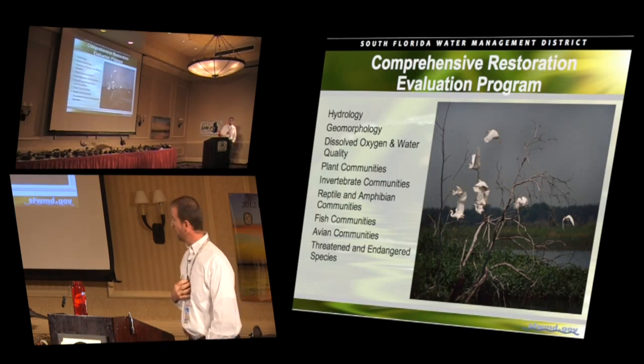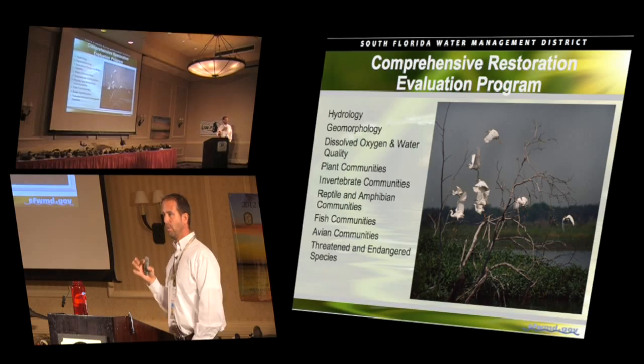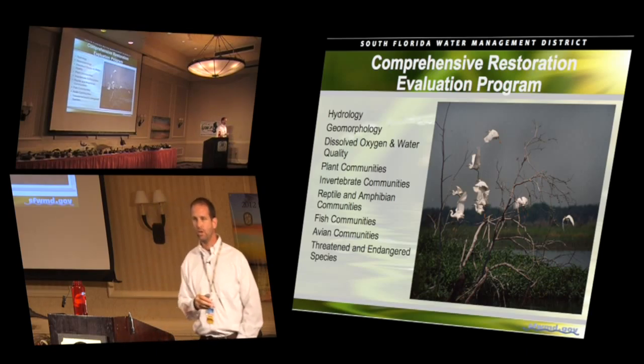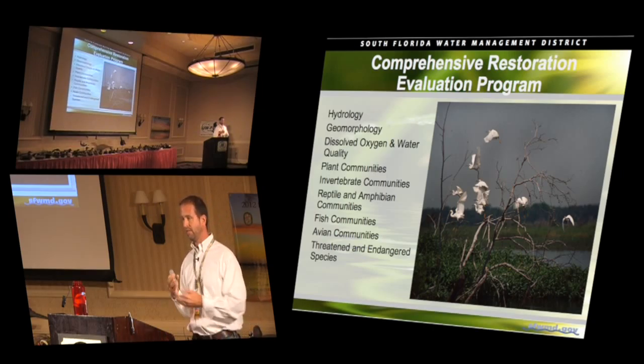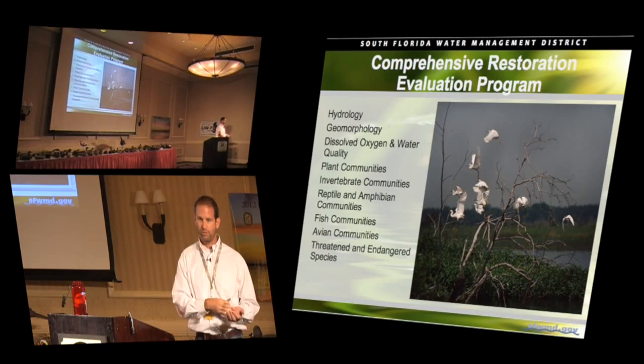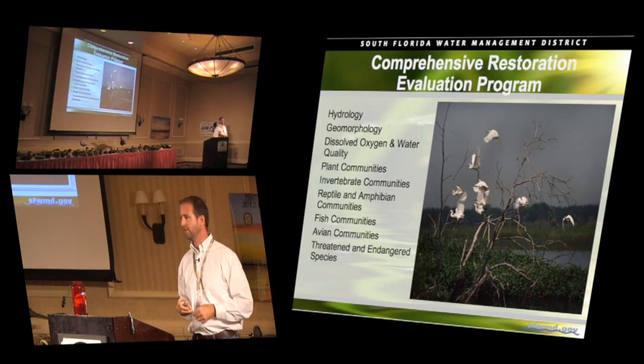What my group does is we are doing the Comprehensive Restoration Evaluation Program. How do we evaluate whether or not that ecological integrity goal is being met? And we do this from an ecosystem perspective instead of single species management. Are we just making some great duck habitat? Are we producing a really good fishery? We're looking at it holistically to meet that ecological integrity goal.